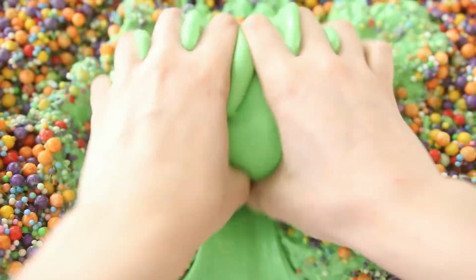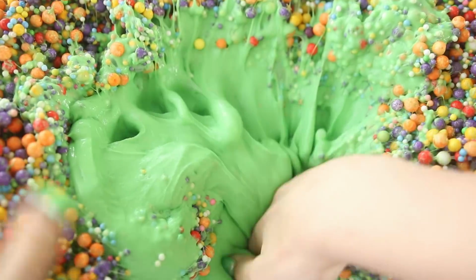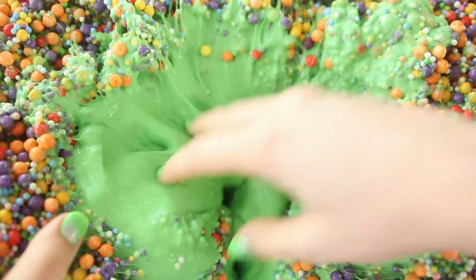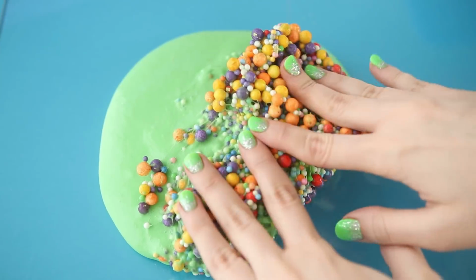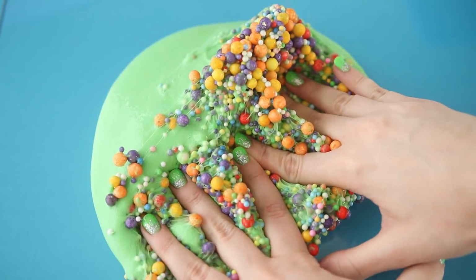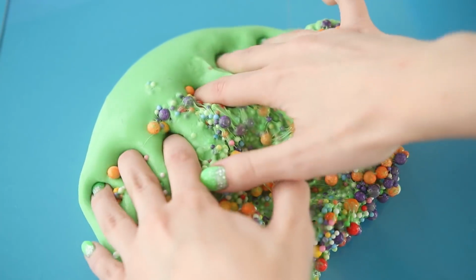So the base of this one is a little alien green cream cheese based slime. So it's pretty thick and it is super, super clicky. And then on top, we have a bunch of different foam beads. So we have big foam beads, small foam beads, hollow glitter, and then some gold stars because you can't have the little green men unless they're in space. So we had to add the stars.